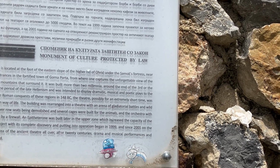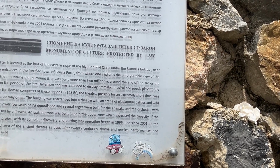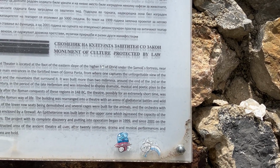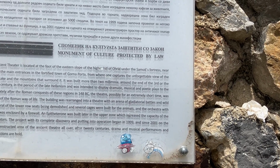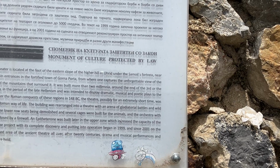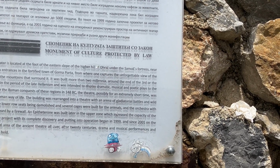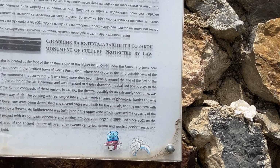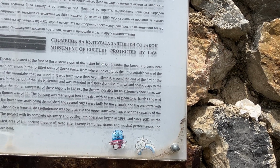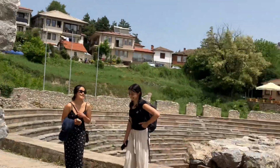Long story short, they added on to it in 1999, 2001. And then it says the stage of the open reconstructed area of the theater. For the last 20 centuries, drama and musical performances and various other manifestations were held. And they still do today. Let's take a look at it.